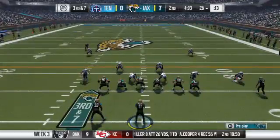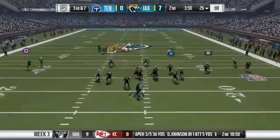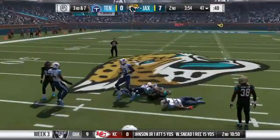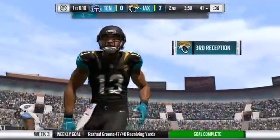Blue 90. Blue 90. On 3rd down, he'll drop to throw. And able to find Green. And he will have first down yardage as he's brought down at the 41.